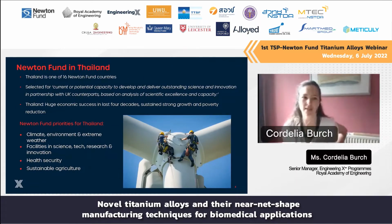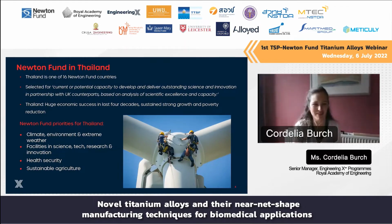Thailand is one of 16 Newton Fund countries. And by the way, we, as the Academy, have no decision over which countries form part of the Newton Fund. So I've taken this information from their website, but it sounds sensible, and I'm sure it's all correct. Thailand was chosen for its strong potential for outstanding science and innovation capacity, based on their analysis, and also for its huge economic success, strong growth and poverty reduction in the last decades. Other countries in the Newton Fund within Asia include the Philippines, Malaysia and Indonesia, and then there's also South Africa, Kenya, Jordan, Peru, I believe, and various others.